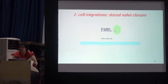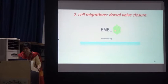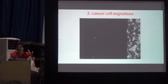Now, if this process does not happen properly, the animal will not develop its wings properly. It will not develop properly with a full-formed body. So it's a good question. The third question I'm going to show you is work from my lab. These are how cancer cells migrate.